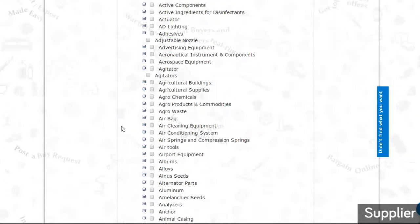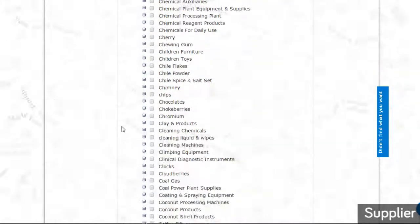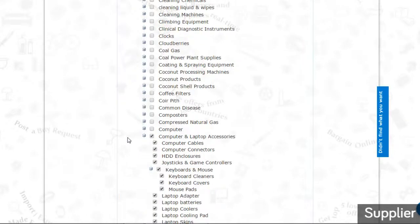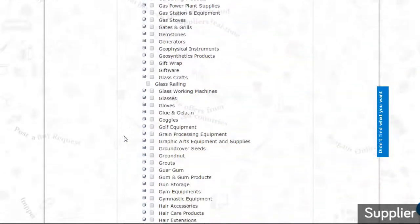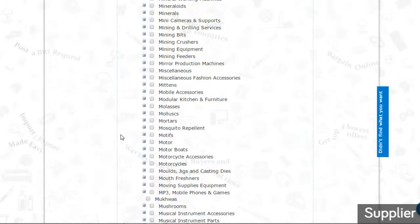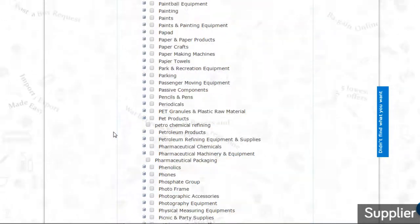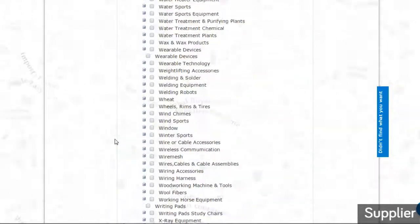Here is the interesting thing. My bargains covers more than 3,000 different categories. It's pretty much, you name it, we got it. Under every category, there are multiple subcategories. Unlike other B2B platforms, suppliers don't have to upload any image or product information into the platform. All they have to do is just select the respective category and subcategories of what they sell.